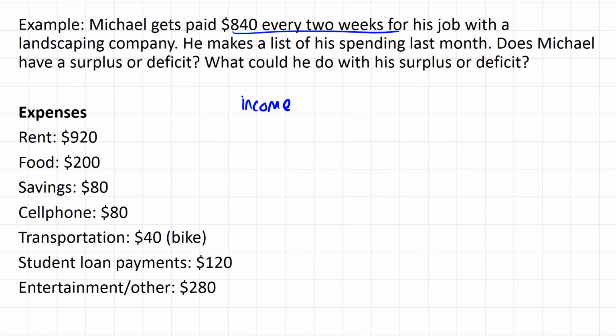And he gets paid $840 every 2 weeks. So I'm going to take $840, multiply it by 2. That's how much he makes every 4 weeks, which is about every month. It gets complicated because 4 weeks is 28 days, and most months have 30 or 31 days. But we're going to go with this because this sort of works along our lines of underestimating an income. So we're going to say his income is 840 times 2. That's $1,680 per month. Now we're going to add up his expenses.